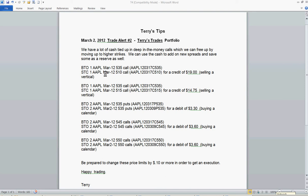So we bought to open a higher strike March call, 535, and we sold to close those earlier March 510 calls that we had bought originally. And we collected $1,900 for that. We did the same thing here, and we collected almost $1,500 from rolling up the strike from 515 to 535. So now we got a ton of money, like over $3,000.